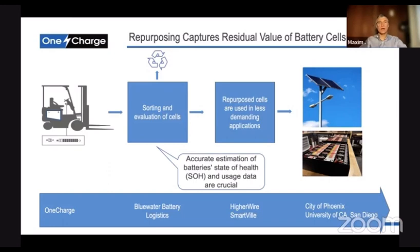Both of these companies are assembling energy storage systems for solar usage and marine power and small agricultural facilities, agricultural sites with solar arrays, which not necessarily have the money and the funds to install the new systems, but they're perfectly fine with using the used batteries for their systems.